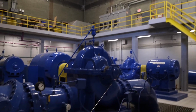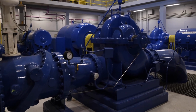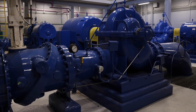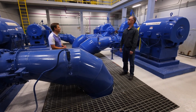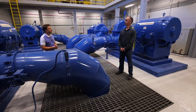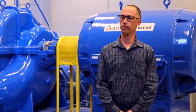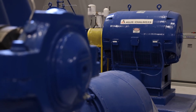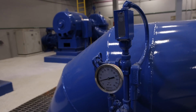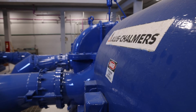Okay, Mike, so we're in the electric motor room now. I know we've got 4 of them, and I know they were added in 1975, but what else can you tell us about these motors? These electric motors are 1,000 horsepower. They pump about 14,000 gallons a minute through the pumps. They've all been rebuilt within the last 10 years through our pump shop downtown in-house. They're all painted in-house, and we really try to keep the work here.